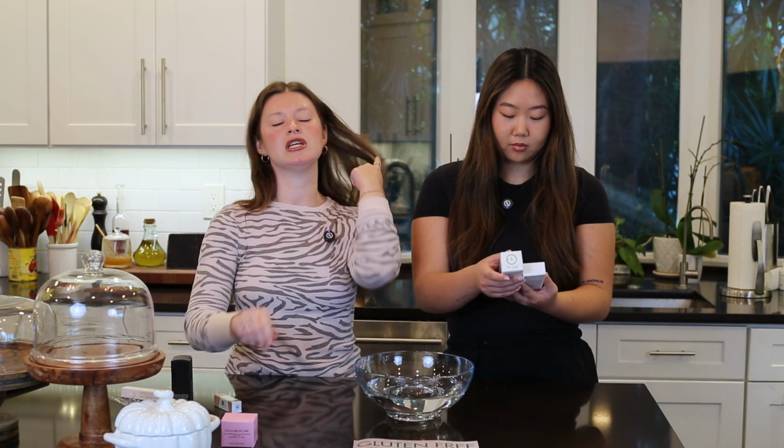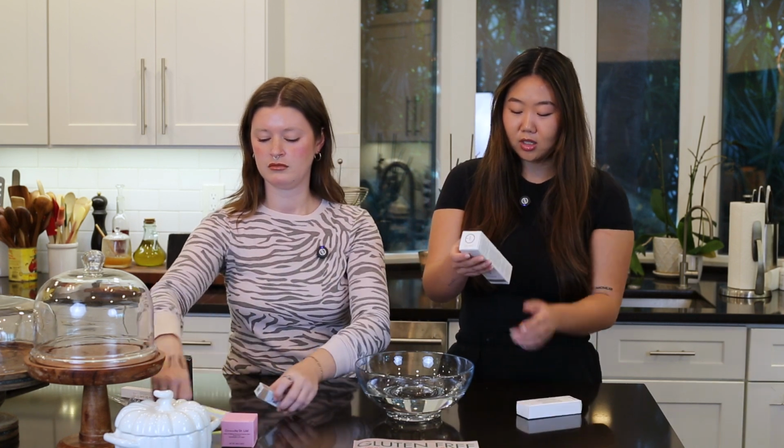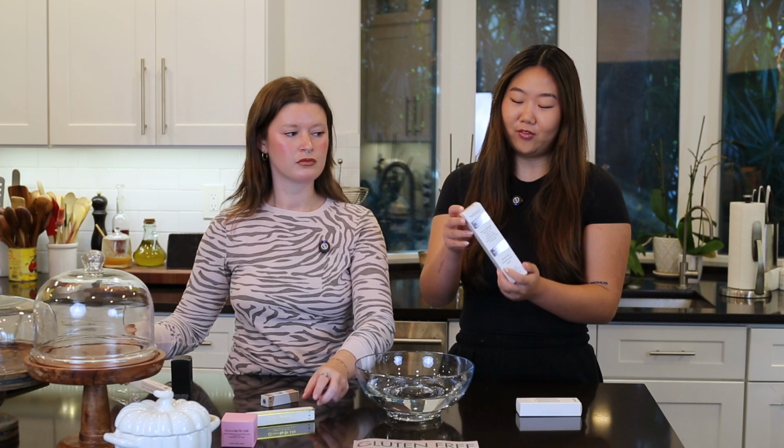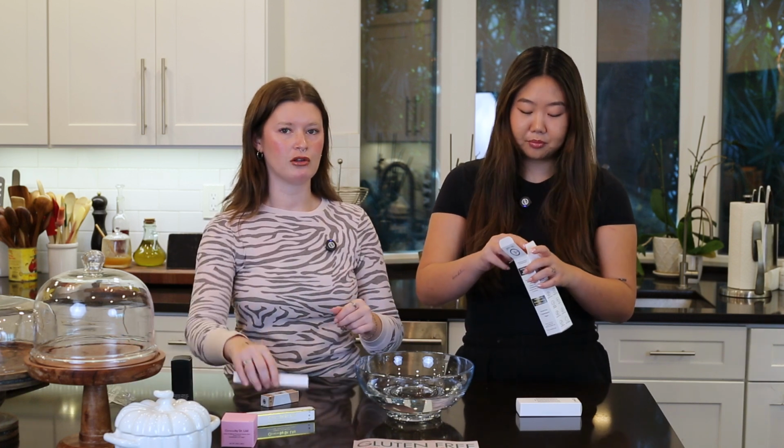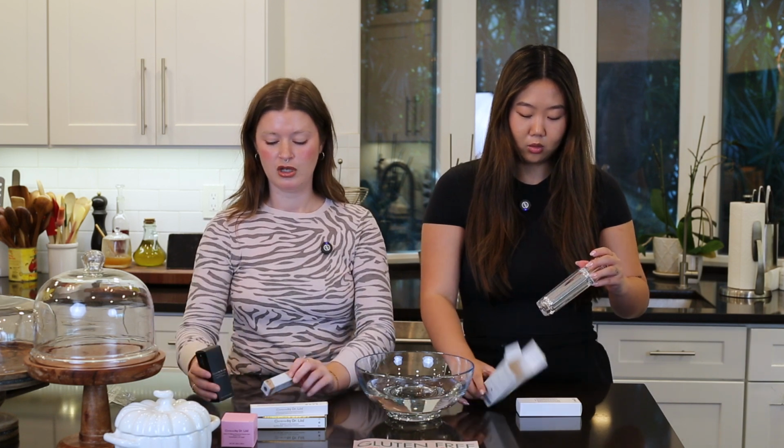Okay. So what should we do first? The tinted one or the non-tinted one? I would do the tinted one. Okay. We'll do the tinted and then we'll do the regular. Okay. So this is gluten-free, hypoallergenic, and vegan. All of their makeup is hypoallergenic. So if you have sensitive skin, their products are going to be great for you. Any of the products. Also, all of them are gluten-free, obviously. 10 out of 10 packaging again. Wow. That's cute.